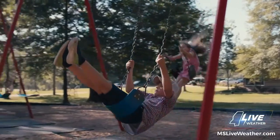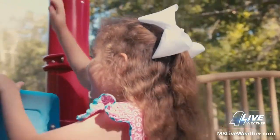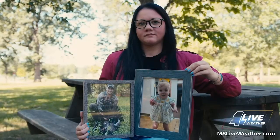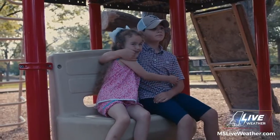March 24th, 2023 was a normal Friday. You know, we knew the weather was not good, but we needed to take shelter, and we didn't have shelter. My husband and almost 2-year-old daughter, Ethan and Riley, they did lose their lives in the storm. We're still recovering from it. We'll always be recovering from it.